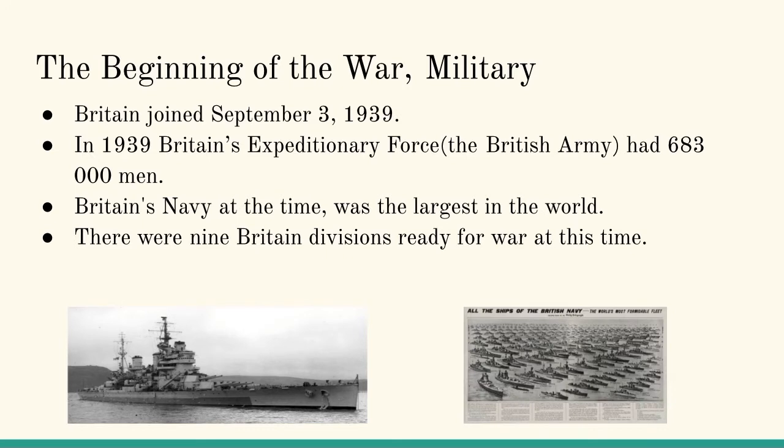The beginning of the war. Britain joined the war September 3, 1939, because of the failed appeasement of Germany. At the start of the war, Britain's expeditionary force had 683,000 men, and by October 11, 1939, 158,000 men had been transported to France to fight. The British Navy was the strongest in the world and had more strength than its German counterpart. There were 9 British divisions ready for war at this time.